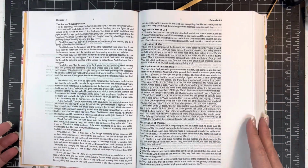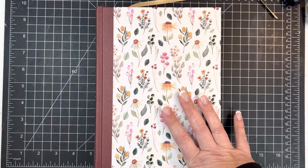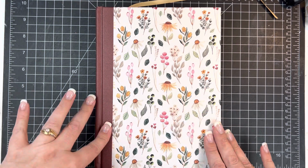So I just wanted to share this because I was actually really excited about it. It was, I want to say, $35, I think. And again, this is from Barbour Publishing.